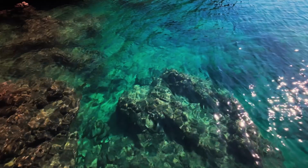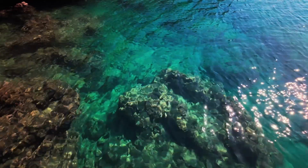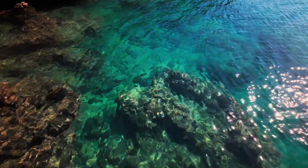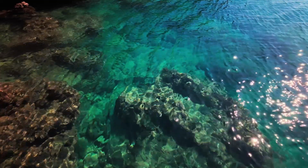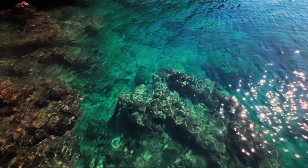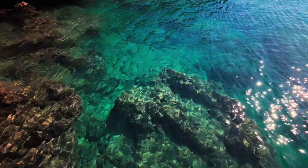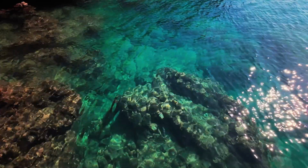Bioluminescence isn't just a deep-sea secret. It happens in coastal waters too. In places like Mosquito Bay in Puerto Rico, the water glows with every ripple, thanks to microscopic plankton called dinoflagellates. These tiny organisms light up when disturbed, creating a surreal glowing trail behind boats or swimmers.